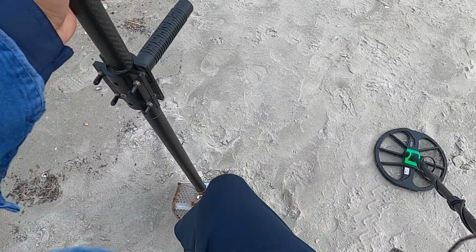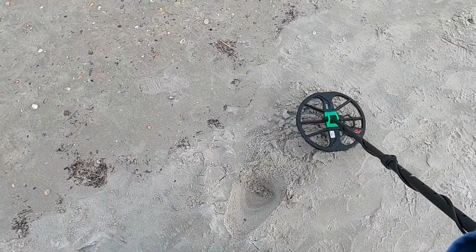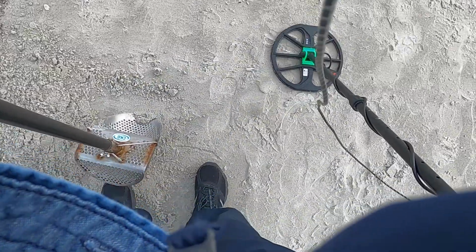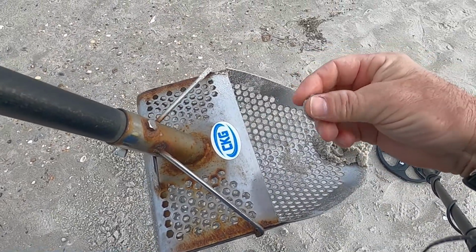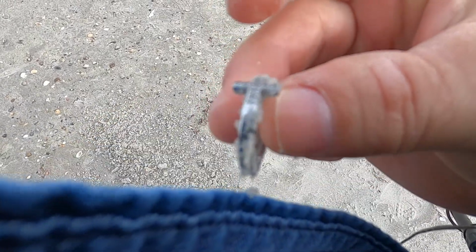We got another 4 and 5. Probably about 50 to 60 yards away from the other. I'm thinking it's the exact same thing. Little piece of tin foil. I don't know what this is. It's like it's a... No way. It's a ring. It's a ring, guys.